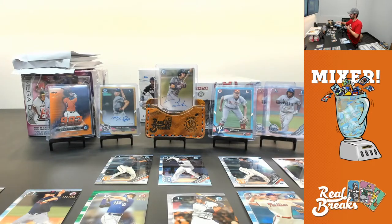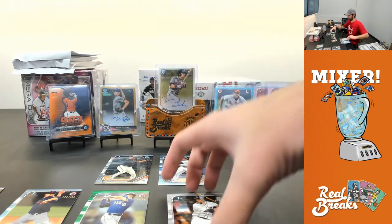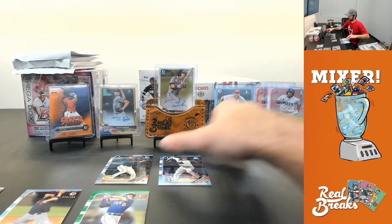So that will do it for 19 Draft. That's awesome, Greg. I pulled a red refractor CJ Abrams auto, actually, out of 19 Draft. I think Ryan pulled an insert super auto as well, like the Donald Glory one or whatever. Or no, that's Bowman Chrome, the Class of 2019, I think.